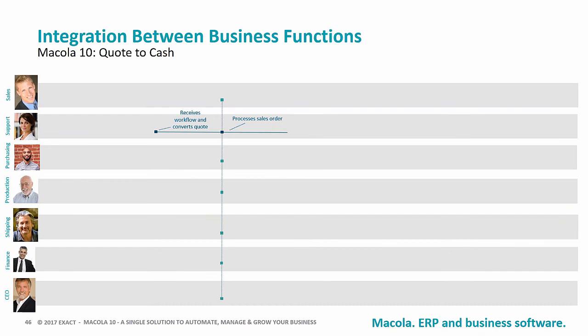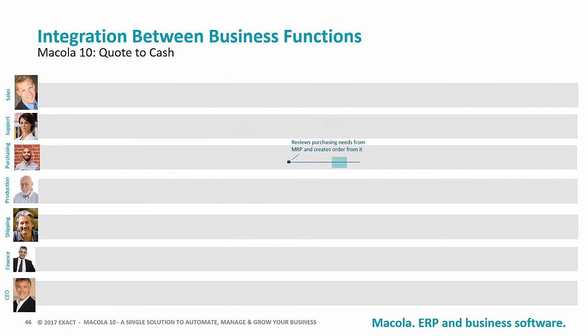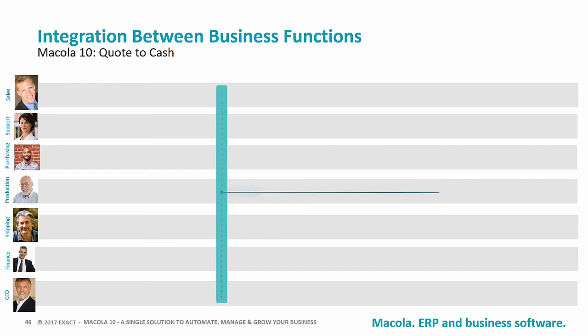Once she's produced that sales order or that pick ticket, it'll notify everybody in the company that we have maybe a rush order that's coming out, and as our gentleman Jack there in purchasing logs in, he may see that notification and start to review the materials he needs for that order. A PO may automatically be created for the materials that he needs. He releases that PO and receives the product.